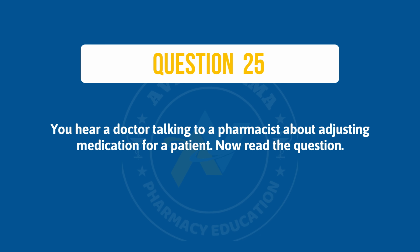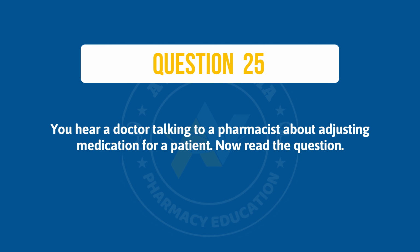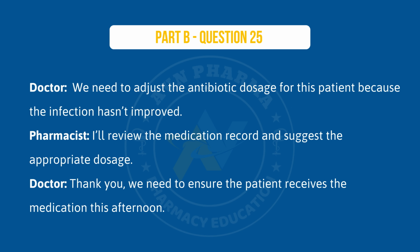Question 25. You hear a doctor talking to a pharmacist about adjusting medication for a patient. Now read the question. We need to adjust the antibiotic dosage for this patient because the infection hasn't improved. I'll review the medication record and suggest the appropriate dosage. Thank you. We need to ensure the patient receives the medication this afternoon.